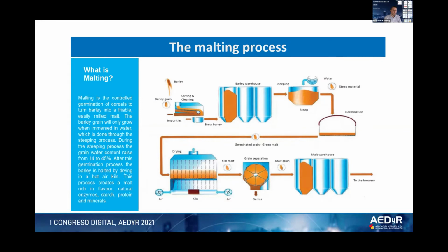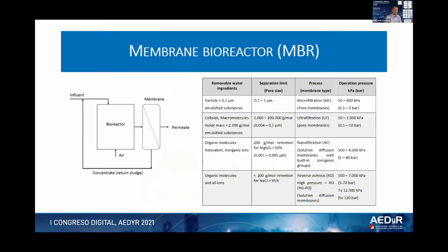While investigating this process, we found out quite early that the huge water demand exists in the steeping process, and that the effluent from the steeping process is only slightly polluted, and mainly organic in nature. Therefore we decided to go with a so-called membrane bioreactor process. Our intention was to take the effluent from the steeping process and upgrade it so that we can use it in the steeping process again.